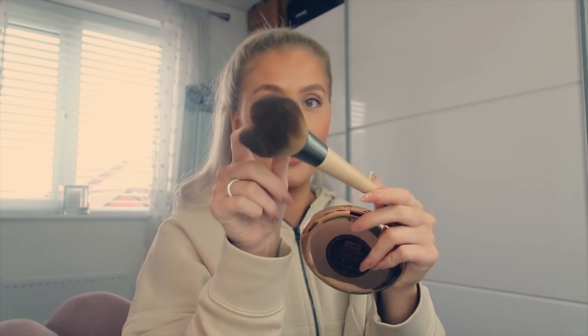I should actually have done a mini get ready with me now, but if you would like to see how I do just a really minimal makeup and make your face look a little bit more alive, I'll pop that in my next vlog. But I just use this big fluffy brush and just dust it all over my face, put a little bit more on my forehead, a little bit more on my jawline and my cheeks.